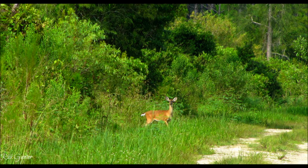This was our first deer encounter of the day, and you can see she is quite aware of our presence. We were only able to get off a couple of shots before she disappeared into the woods.